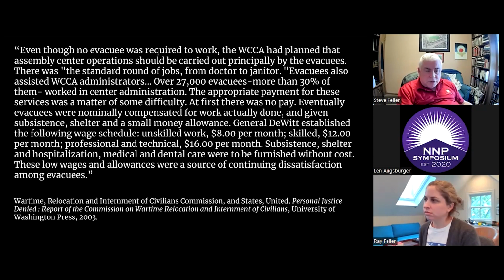General DeWitt established the following wage schedule. Unskilled work, $8 a month. Skilled, $12 a month. Professional and technical, $16 per month. Subsistence, shelter and hospitalization, medical and dental care were to be furnished without cost. These low wages and allowances were a source of continuing dissatisfaction among evacuees.